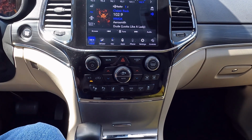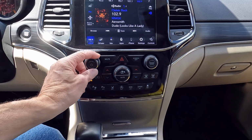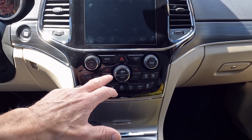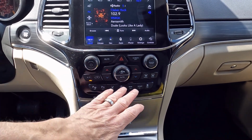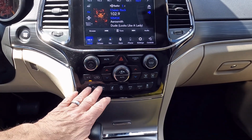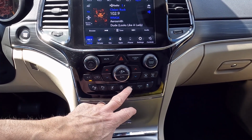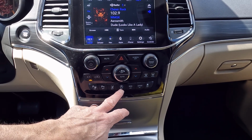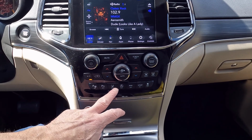So if you get a little bit further down on the controls here, you'll see you have all your buttons here. I can still do all my volume and everything like that. I can literally just shut the screen off if that's what I want. I can still tune here. It still works real well. All my defrost features and everything like that. Down here we got some extra buttons. You got traction control off, sport mode, eco off. And this here is for the automatic shut off when you stop in traffic. It shuts down to save fuel.